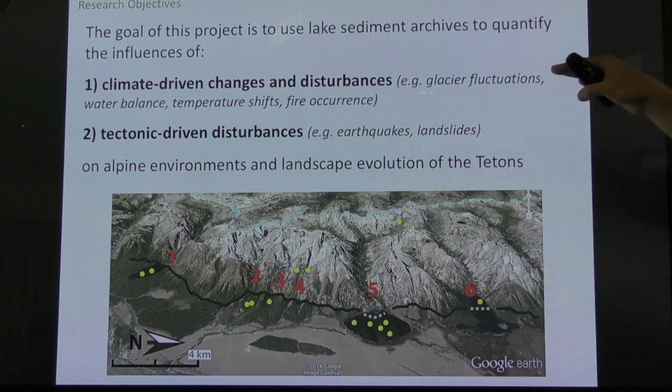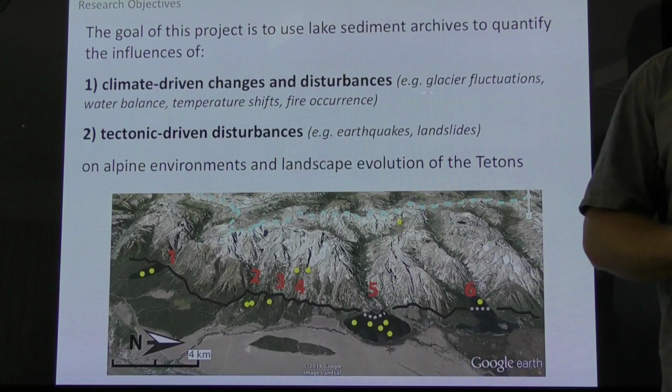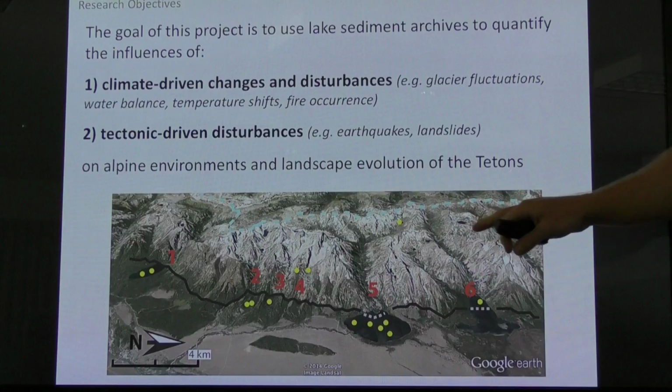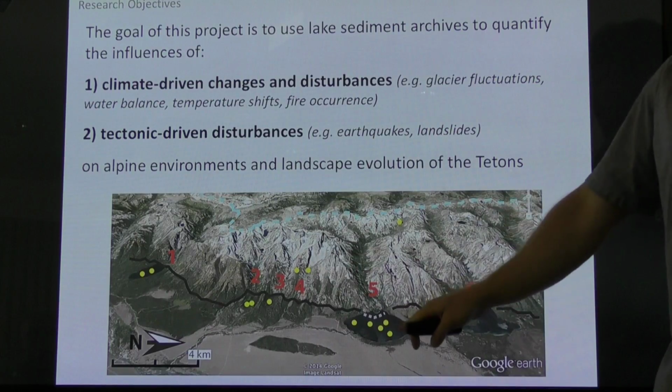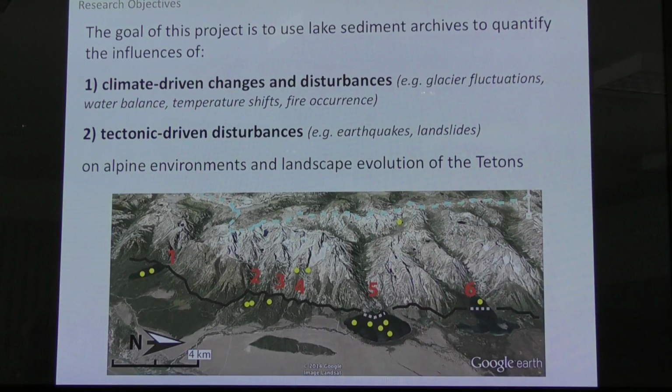The way I'm going to answer these questions is using sedimentary archives, and in particular sedimentary archives that are contained in lakes along the range front at various elevations. So this is just a Google Earth image here of the Teton Range, where we're looking kind of down onto the eastern front of the mountains. This is Jenny Lake in the center here, and Phelps Lake to the south. All of these yellow dots here are places where we've extracted sediment cores, and I'll explain how we do that later in this talk. And then we analyze those sediments to try and answer some of these questions or study these topics here.